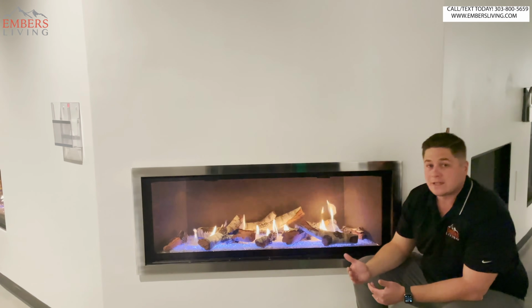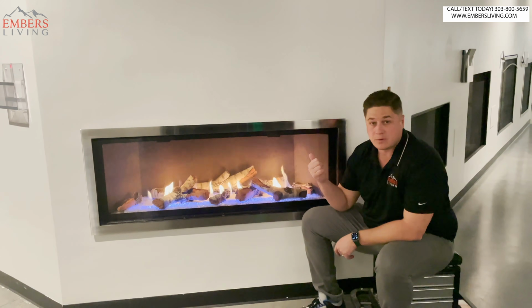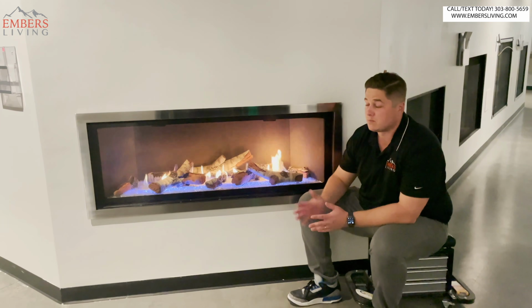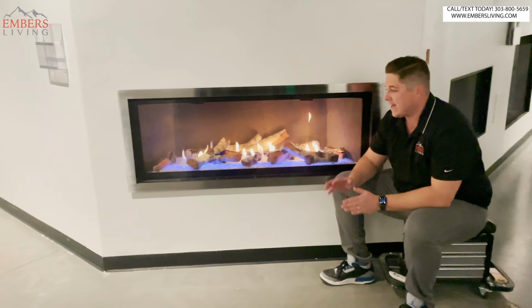Or they have the VersaHeat kit. So that's going to be a fan that can mount on an interior room or an exterior where we can send heat to another room, or we can turn that fan on and dump the 90% of our heat outside, which is really nice for warmer climates. So a ton of install flexibility, a lot to love.